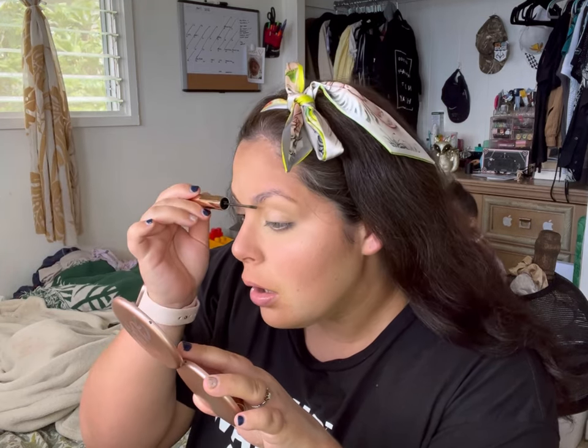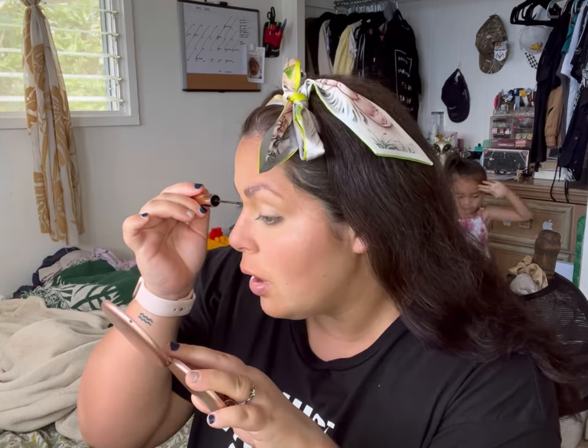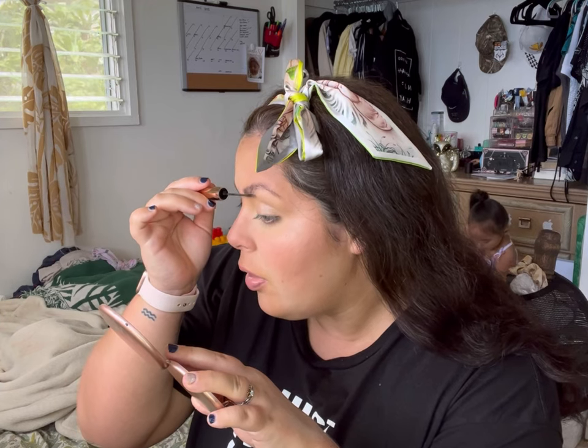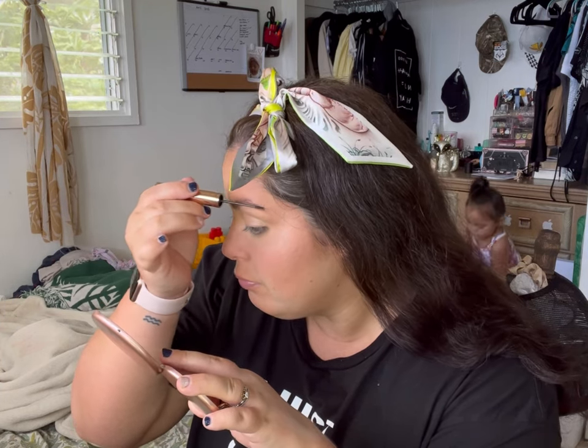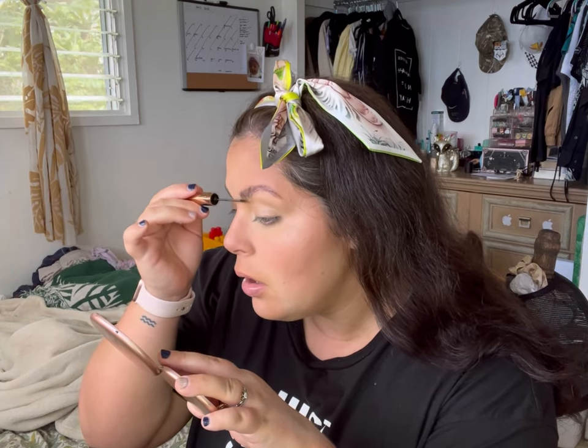Didn't get this during the sale, but this is the Charlotte Tilbury Micro Precise Tinted Brow Gel. But you can get this at Sephora. Normally I do my brows at the very end, but lately I've been enjoying doing it first. And then going in and doing the eyes.